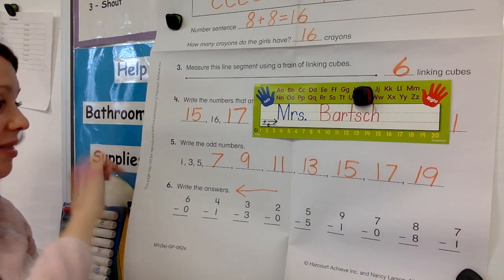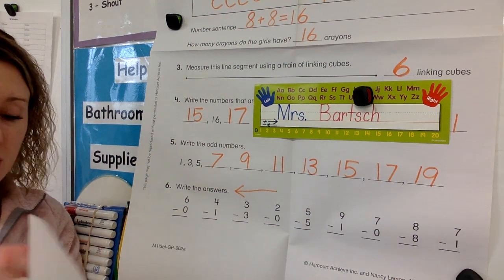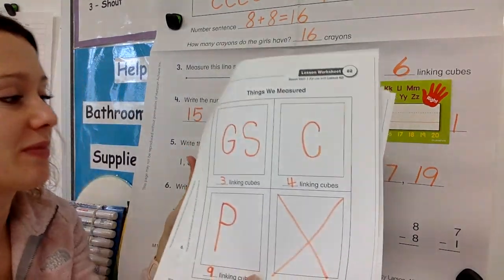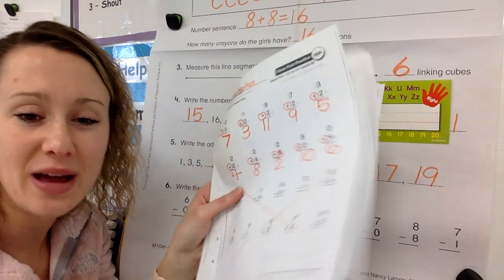Please upload this page. Please upload what you measured and the top half of your math facts for me, okay, to the blue math folder.